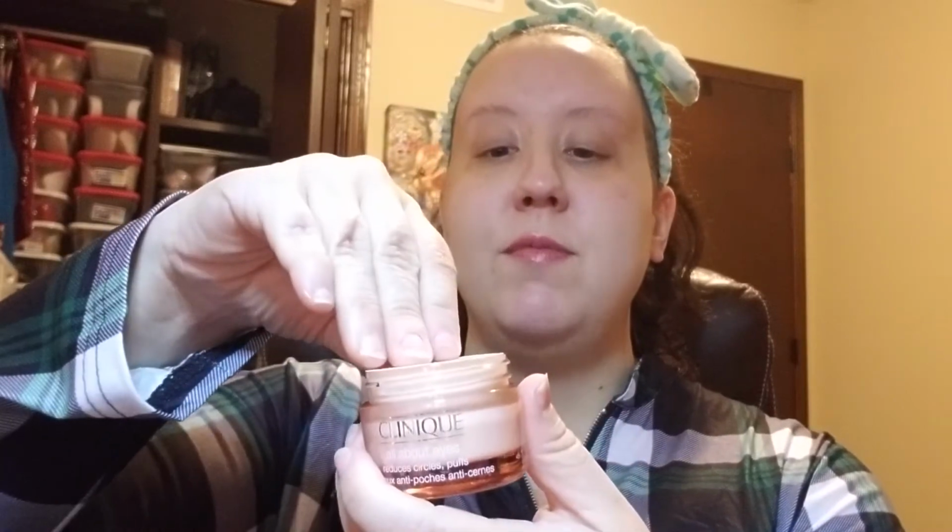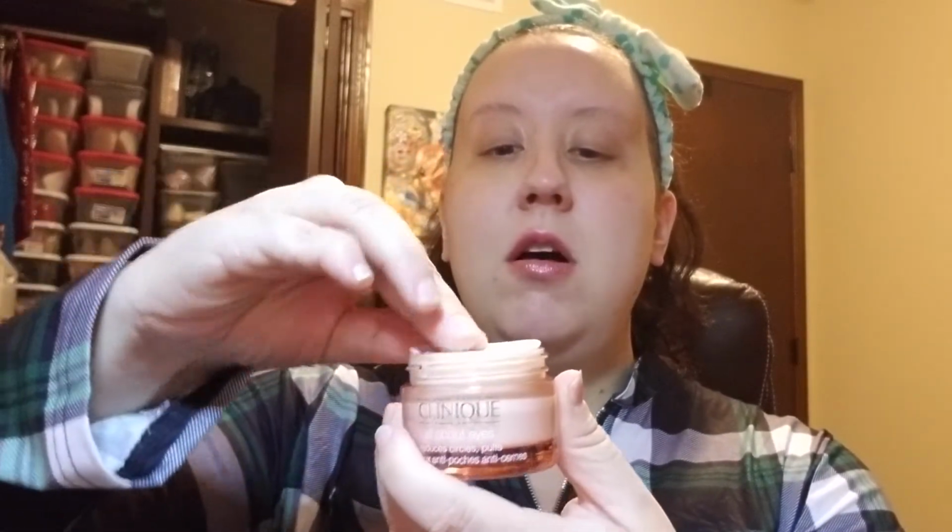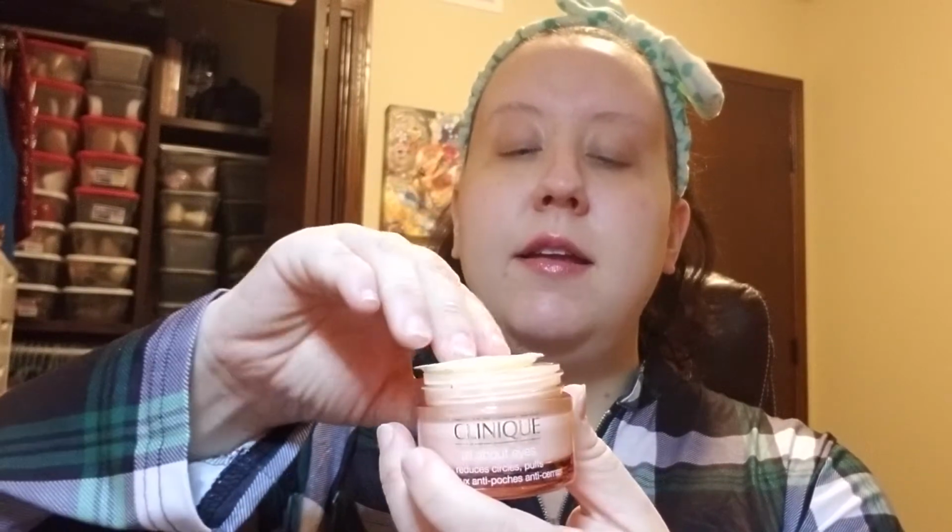So this is what the packaging looks like. You've got this beautiful light pink jar with the silver lid. This is brand new. I picked this up from Ulta recently on an Ulta haul, and I am wanting to get this little cap off. It's got a brand new cap here. I don't like to waste any product, so I'm just going to take it from that cap, and we're going to go right underneath the eye.